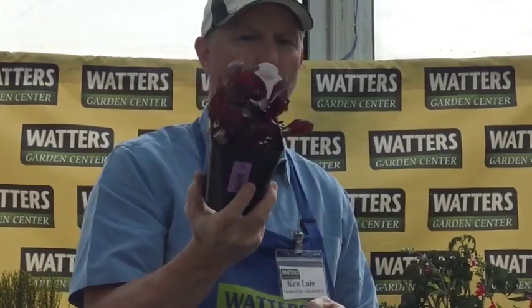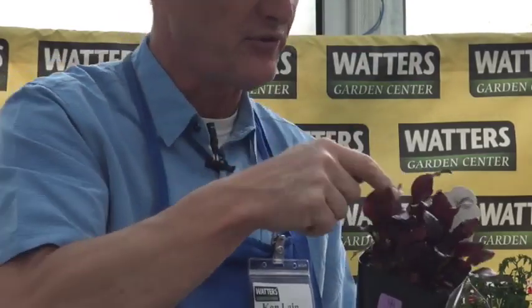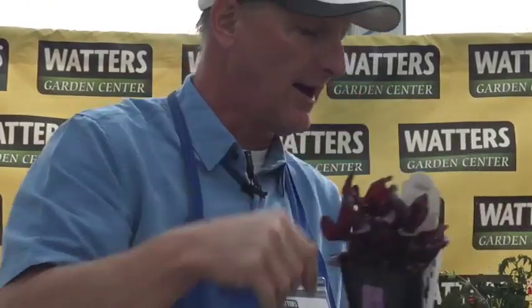I use this one quite a bit, beets. It does actually form a beet, but the foliage is just beautiful. You can use this as a contrast. It doesn't really bloom, but I'm using it for the foliage. And I'll harvest this, and Lisa and I love juicing in the morning, so we'll have fresh juice. Go out and pick Swiss chard, beets.